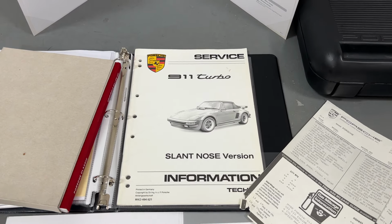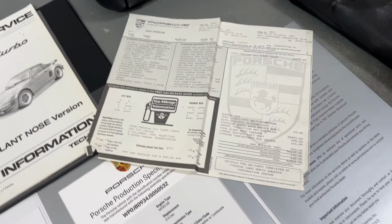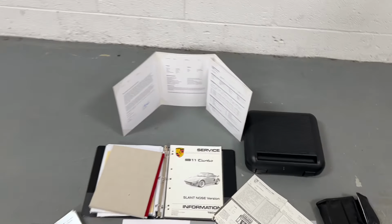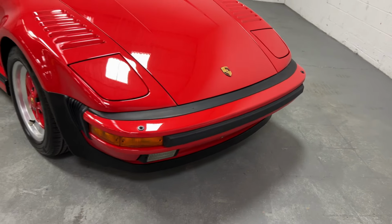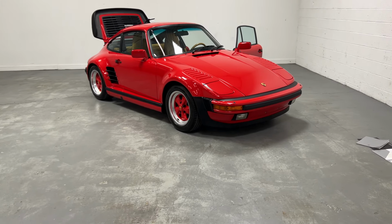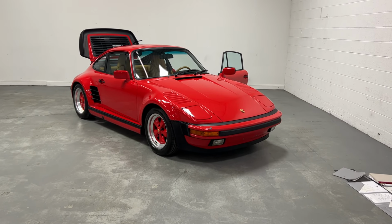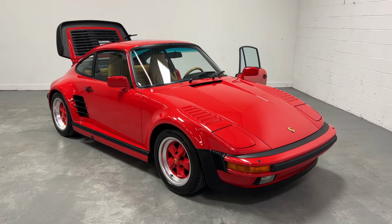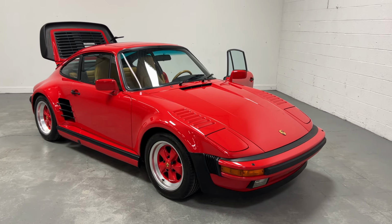And over here, you'll see I have Porsche Classic certification, the Slantnose supplement, and the original window sticker, COA, and of course the tools and compressor. So again, this is a 1988 930 factory Slantnose, factory option 505. Guards Red over special ordered champagne leather interior with only 8,000 original miles.